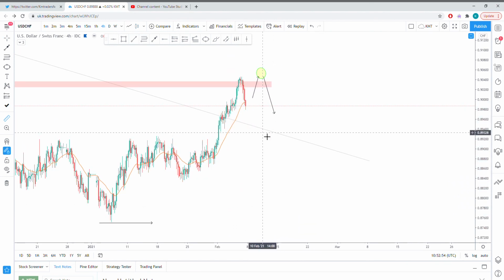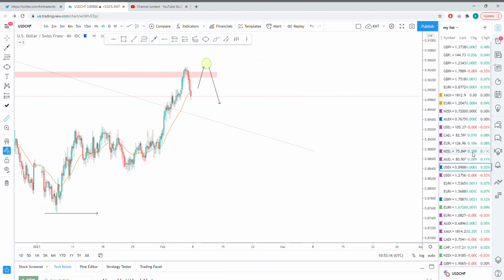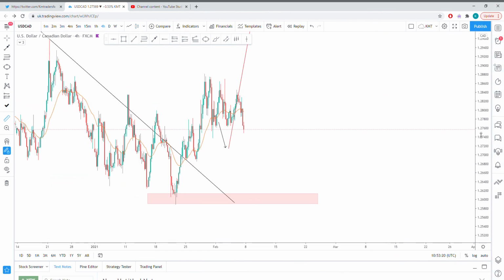So if we can get some pips here, even if it's halfway through, I'm looking to target around 0.88. To the 0.88 level, to potentially even 0.87. So there is a lot of potential for this to drop, and there will be a lot of pips up for grabs. So again, it's up to you if you want to take a part of that trade.